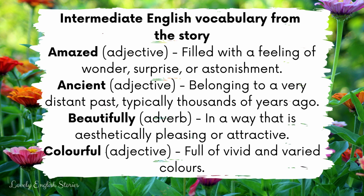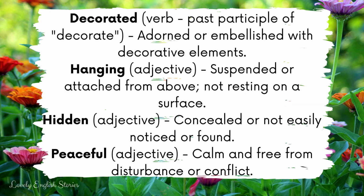Colourful. If something is colourful, it is full of vivid and varied colours. Decorated. Decorated means to have lots of decorative elements. Hanging. Hanging means suspended or attached from above and not resting on a surface. For example, your lights hang from the ceiling. Hidden. Hidden means to be concealed and not easily found or noticed.